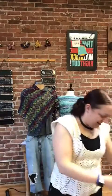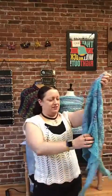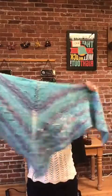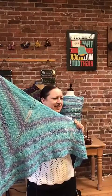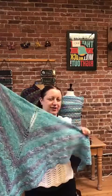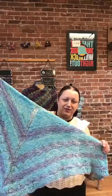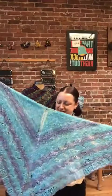What's this one called, Marianne? Fractal Danger. No, this one. Ardor. Is that on Ravelry? It is. I will put it out there. Cool. So Marianne's going to feed these patterns into the chat line so you guys can see.